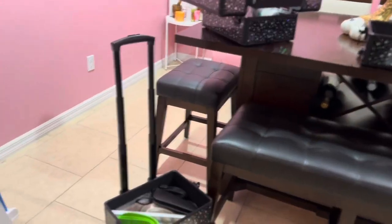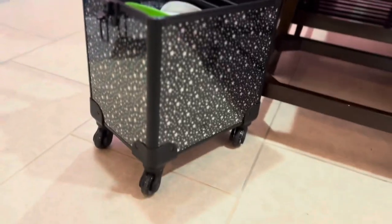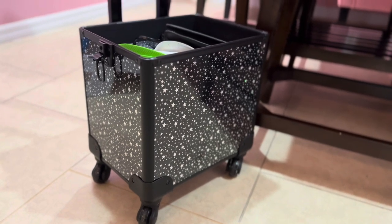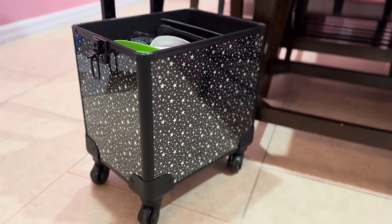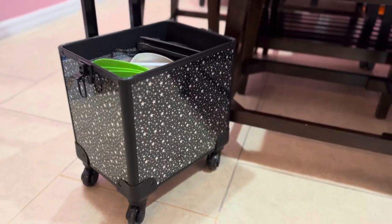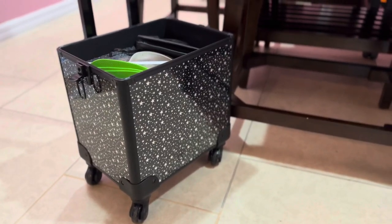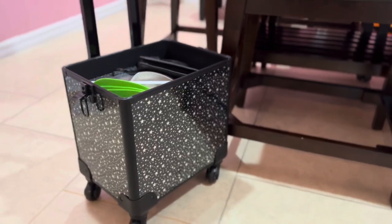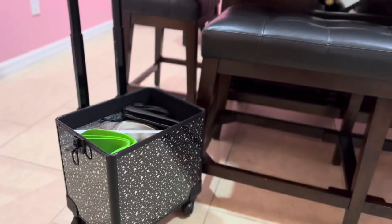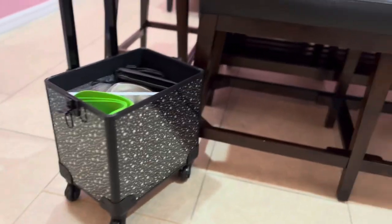All right. So this very cute star case, it's black with some silver stars on it. I wanted to get this one since it kind of stood out from a basic black case, and I wanted to be able to identify it if anyone else had a similar one. So it is actually four different compartments.